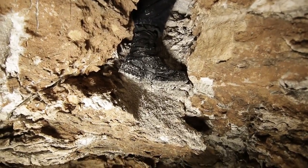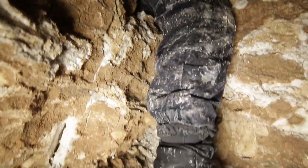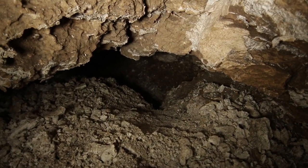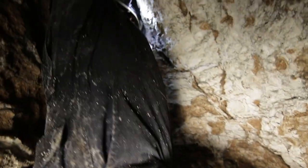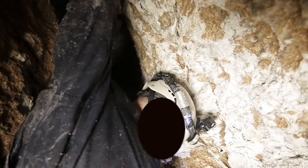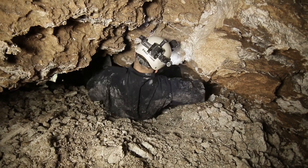Okay, here he comes. This is the end of that tube. He's got to shimmy past that and plant his feet down here. Meanwhile, as you can see, the tunnel continues, but here he comes. Oh, I'm stuck. There we go. He's down. It's tight in here, folks. I can barely turn around. And there he goes. That's how we continue.